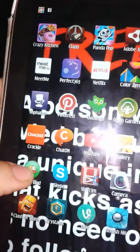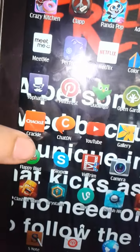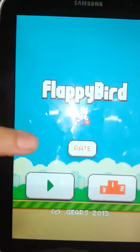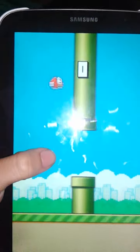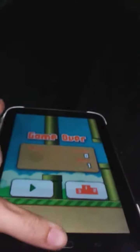But wait, I did want to show you. I have the original Flappy Bird on my tablet, which ups the value of my device, which is absolutely hilarious, I think. I got it, I think, like 2 days before they stopped having it. So it's absolutely hilarious to me, and I hate this game. I won't play it. I suck. Anyways, I just think it's funny that I have it on there.